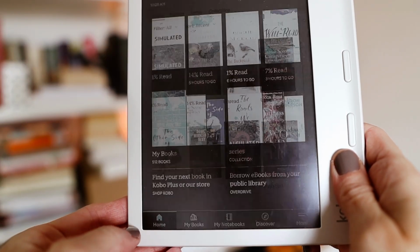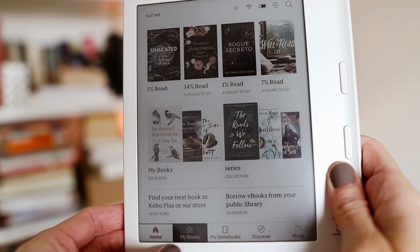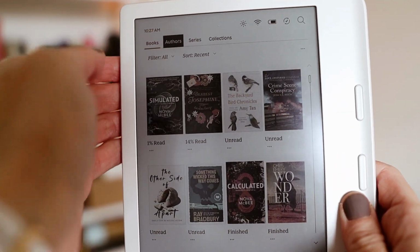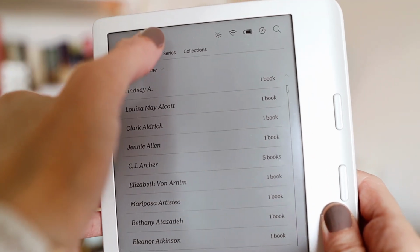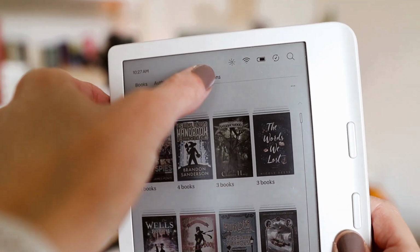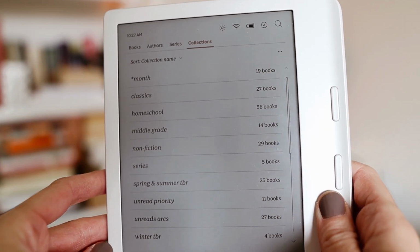So let's get into some of my favorite things about the Kobo. First of all, I just like the setup of the home screen compared to the Kindle. I feel like it's easy to flip between home, my books, the notebooks. It's just really nicely laid out. I love that it's also got the books and the authors, the series and collections laid out super easily for me to sort my books that way if I want.